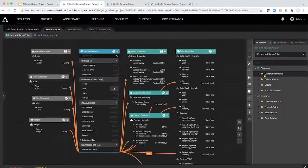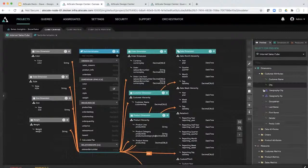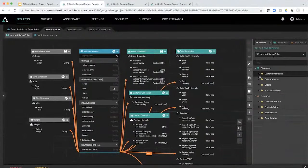So once we actually create these models, you can see that the output you see here on this Internet Sales Cube is our dimensions and our measures. And unlike a data virtualization platform where you're still dealing with tables and columns, here you're dealing with a business-friendly semantic layer. So you can see that I have things like order quantity, sales amount, etc. That's very approachable. They're organized into folders. And for my dimensions, I have the whole concept of attributes as well as hierarchies. And so I can have my drill down paths.